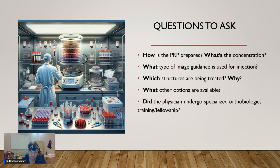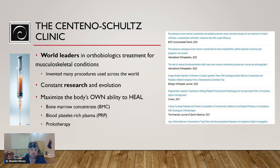Last thing to ask, at least for now, did the physician undergo specialized orthobiologics training, perhaps a fellowship in this? Because it's not something you can just learn by a week-long course. This takes years and years of experience to become an expert, and you owe it to yourself to go to those individuals so you can ultimately have the best opportunity to get back to the lifestyle that you're accustomed to and that you want.